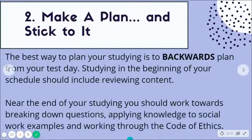My second tip is to make a plan and then, of course, to stick to it. The best way I suggest to plan your studying is to backwards plan from your test date. And you might be like, what? That does not make sense. What does backward planning mean?